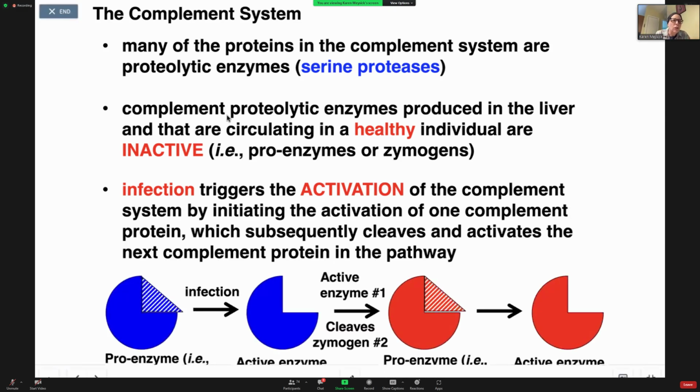So let's say this blue circle down here is our first complement protein. It's not functional. It's a proenzyme or a zymogen. But upon infection, there's going to be a change to that enzyme, and it's going to become activated. In this case, part of it is removed to indicate an active site. Now we have an active enzyme, and that enzyme is going to cleave the next enzyme in the sequence. That's the red guy here.